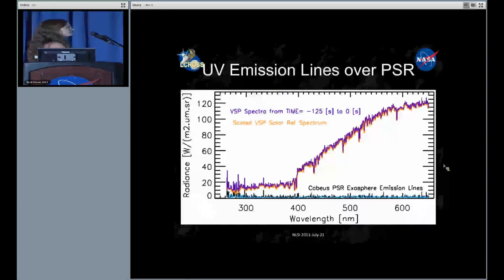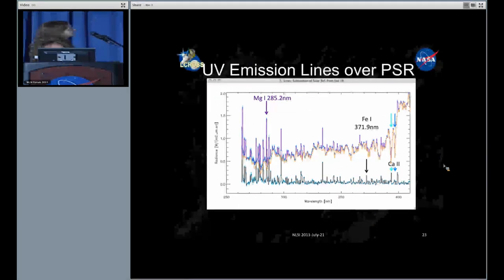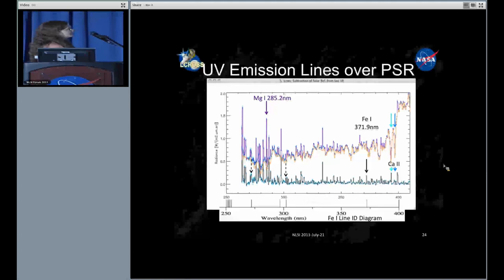So if we look at just that part, just to convince you even more, here's the emission line spectrum in purple, and the scaled solar spectrum is beneath it. And if I subtract it, I get the spectrum in black, and the tiny little blue hashes are the propagated uncertainties. And so we basically have a lot of lines with signal to noise between 200 and 40, or down to 20. So I'm identifying here clearly the magnesium 1 line, the iron 1 line that was predicted by Potter and Killen, and the calcium 2 specifically. This is the stronger line.